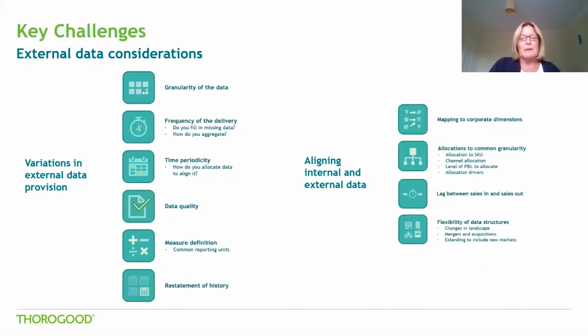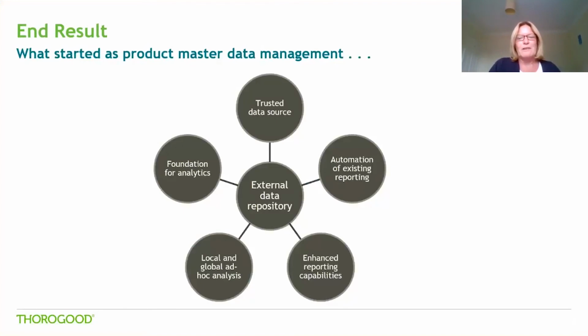And finally, from an approach point of view, all parties recognised at the start that the end product would be a massive system in terms of scope and markets, so the plan took into account that it would need time to stabilise. So we planned the rollout with a technical go-live first, followed by a business go-live. So what started as a product master data management exercise has resulted in an external data solution that has been delivered with minimal disruption to the business and at a reasonable cost.